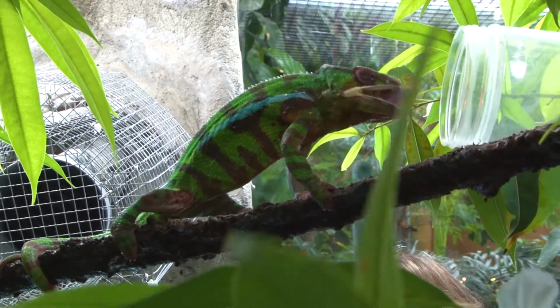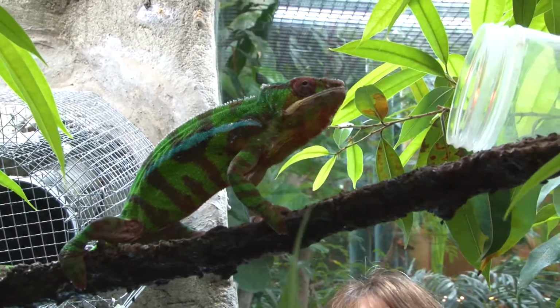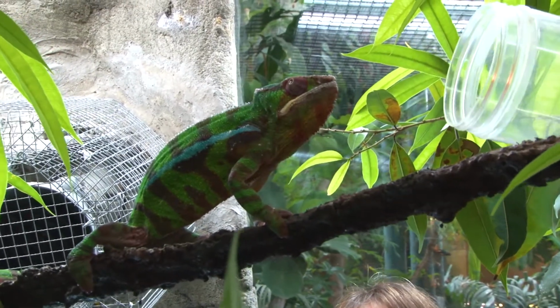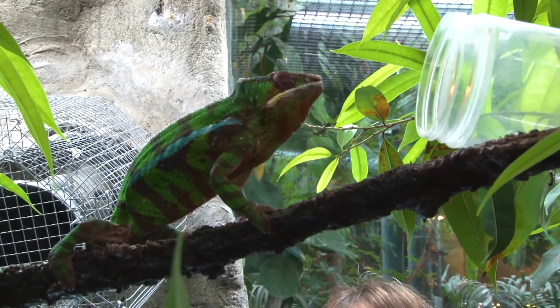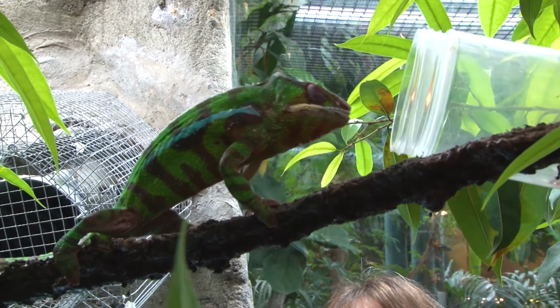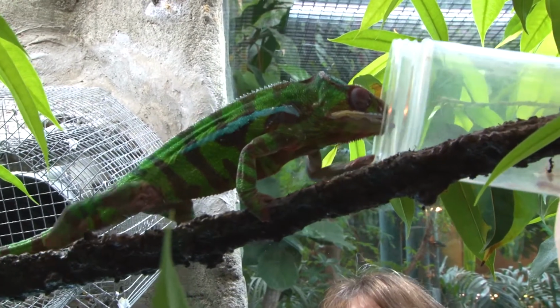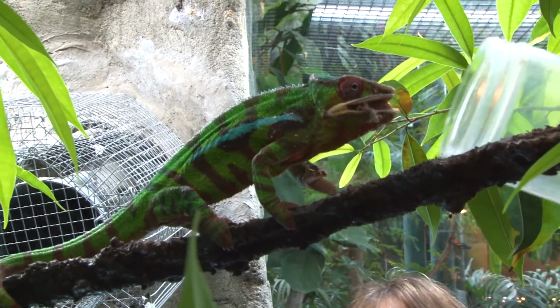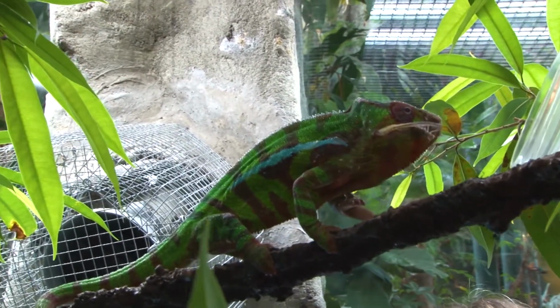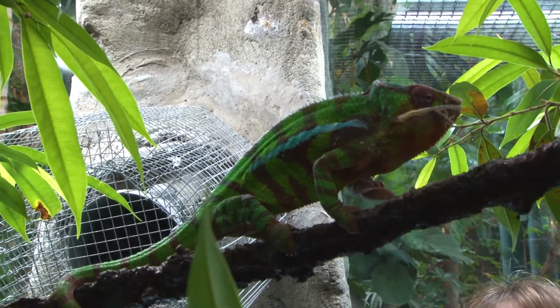And of course that tongue is very unique as well. There's a couple different muscle groups that control that tongue. There's retractor muscles and accelerator muscles. So one group will extend the tongue out and the other group will bring the tongue back in. And of course some sticky saliva on the end of their tongue to help secure that prey.